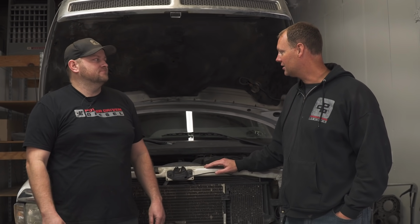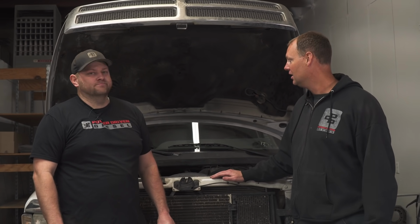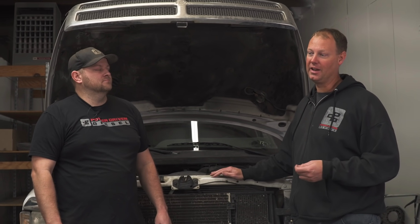So we've been working on some modified stock turbos. You know, the BorgWarner is just a drop in. It's their version of the HX35. That's the K27. So we're taking some Holset turbos and we're going to modify them and test them out here and see if they're better or not.